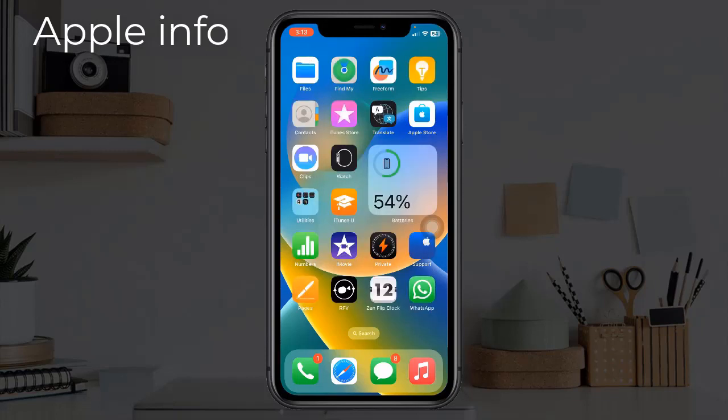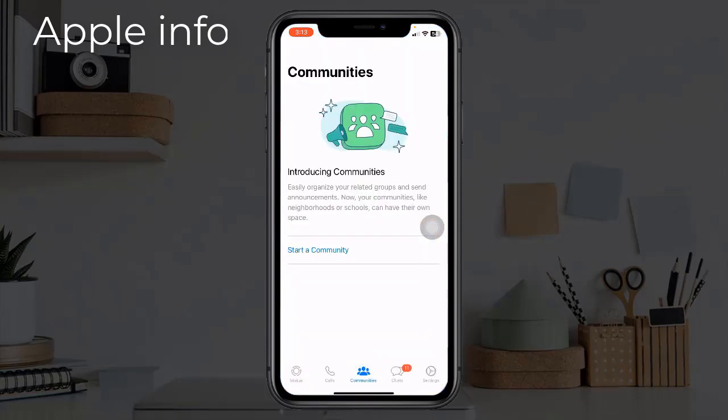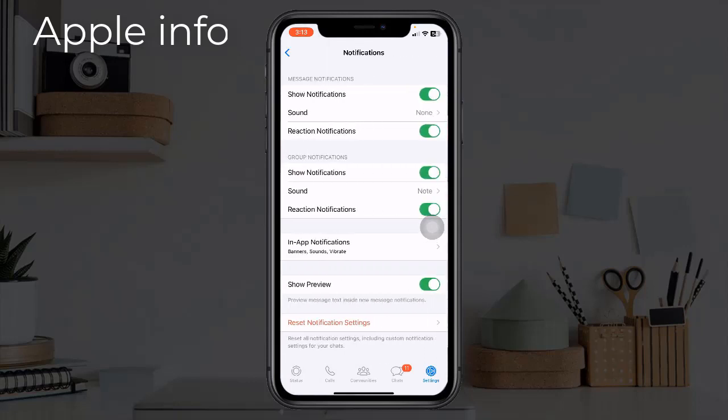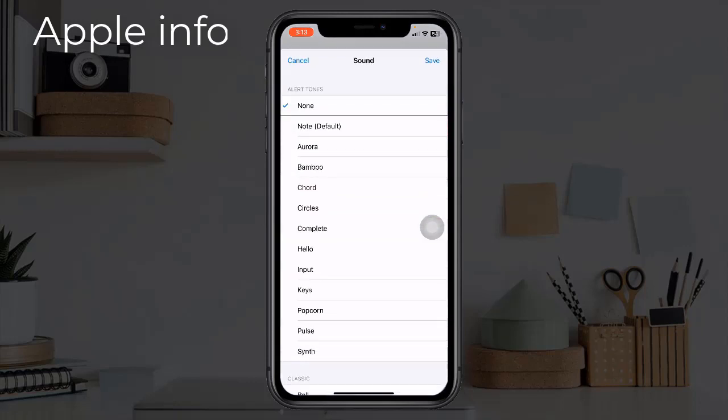Open the WhatsApp app. Go to Settings. Click on Notifications. Tap on Sound and choose the sound you like. Then click Save.